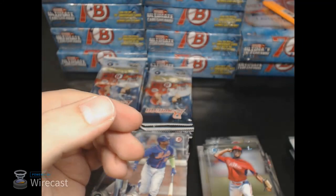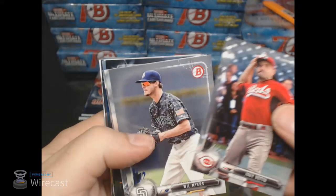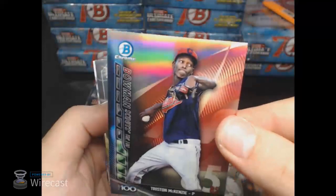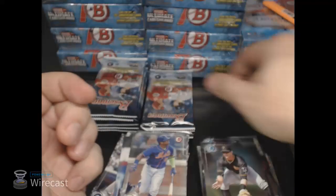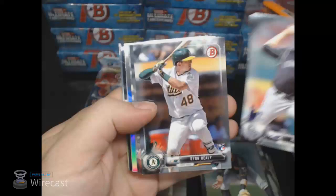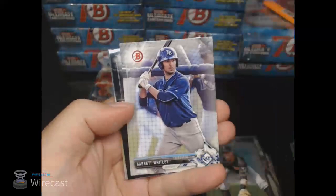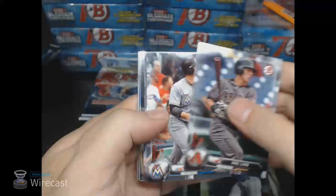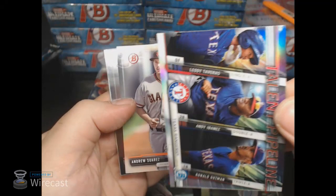That's a rip. Still looking for a Mickey Otto. Mickey and Senzel. Fernando Romero. Plus a bunch more still. Tristan McKenzie, top 100, base. Newman. Benintendi and Bregman and Healy, base rookies. Rizzo, 92 Bowman insert. Bowers and Almanzar, Chrome. Mejia, Chrome. Texas Rangers, talent pipeline, base. Senzel, Chrome, base.